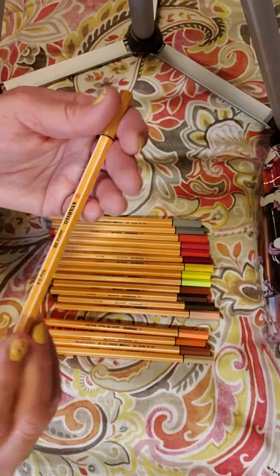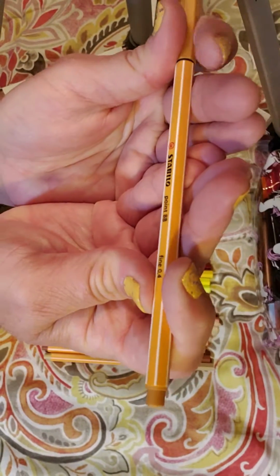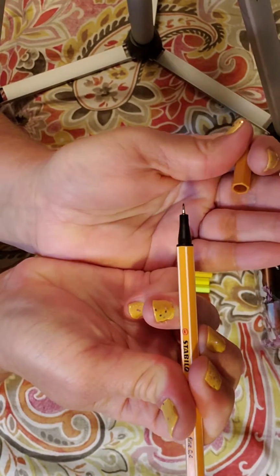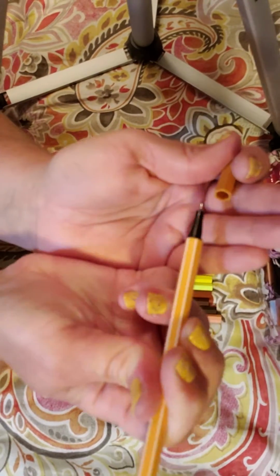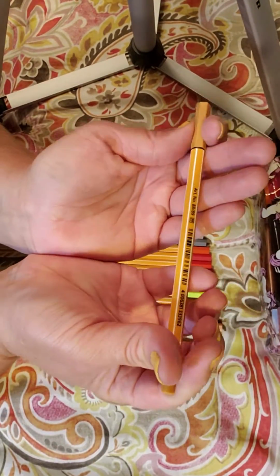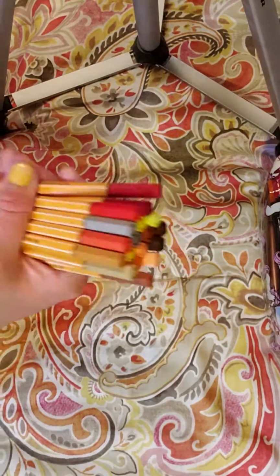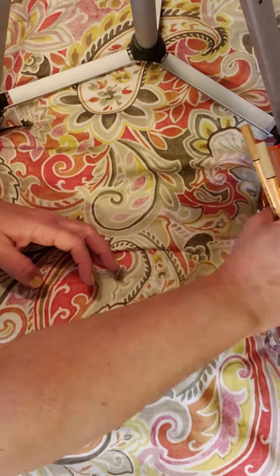So we'll just pick this one. So it's a Stabilo 88 fine 0.4, like a felt tip marker. Everybody knows these. I got all these pens off Jet Pens. And that's it for this one.